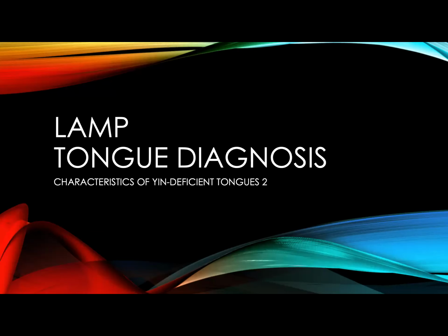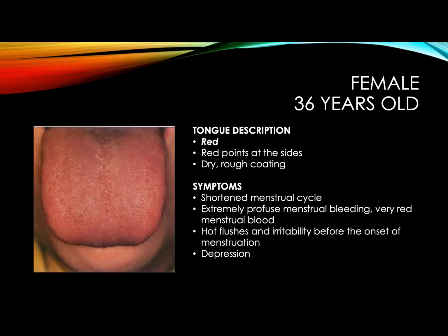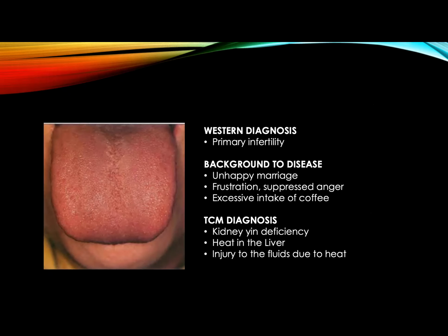Now let's talk about characteristics of yin deficient tongues, part 2. We have a patient, female, 38 years old. Tongue description: red points at the sides, dry, rough coating. Symptoms: shortened menstrual cycle, extremely profuse menstrual bleeding, very red menstrual blood, hot flashes, and irritability before the onset of menstruation. Western diagnosis, primary infertility. Background to disease, unhappy marriage, frustration, suppressed anger, and excessive intake of coffee. TCM diagnosis, kidney deficiency, heat in the liver, and injury to the fluids due to heat.